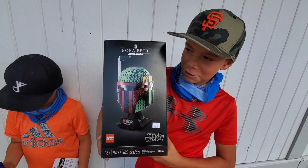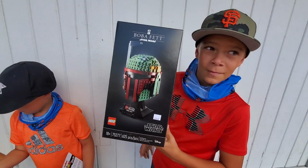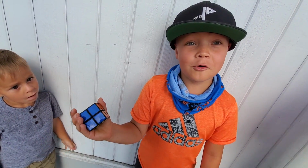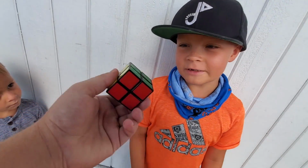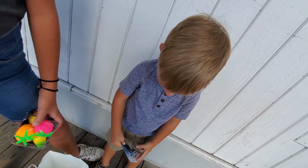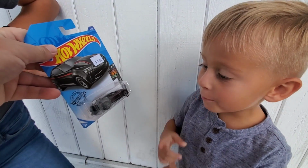So this is a Boba Fett Legos collector head helmet. Yeah, you like that? Yeah. William, what'd you get, buddy? A Rubik's Cube. No way! Four-sided Rubik's Cube. Rosie, what'd you get? A coin. Show me. A coin that has orange and black.